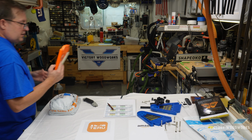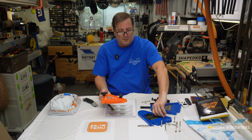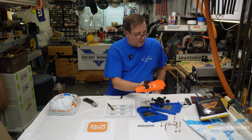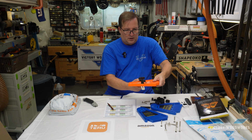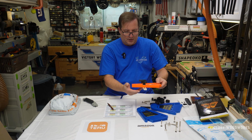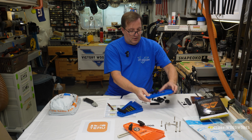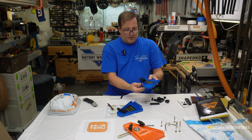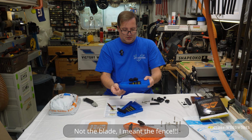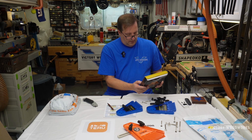Now, here are my bench dogs, which are very similar. I mean, they look identical, except for the little smiley face here, but they have a long one, so you can put this in your miter gauge or miter slot, and then slide it in and out as you need to. These don't have that, so I guess the idea is you can go this way, but the problem is you need it to push up against the blade. So it's not clear to me how these are supposed to fit in a miter gauge.